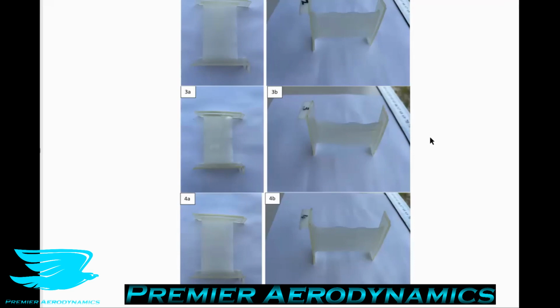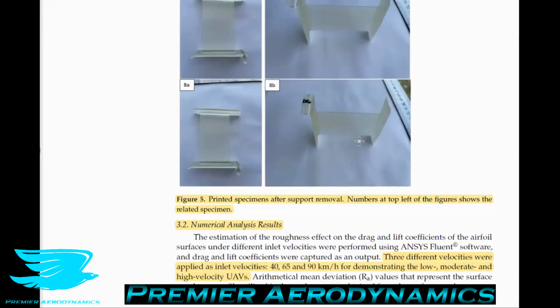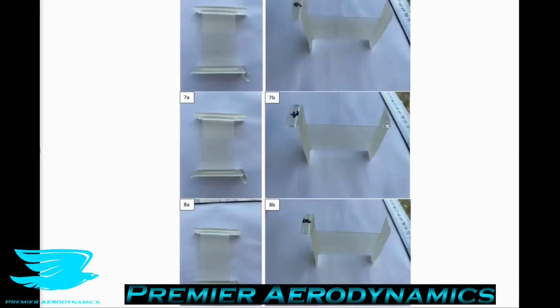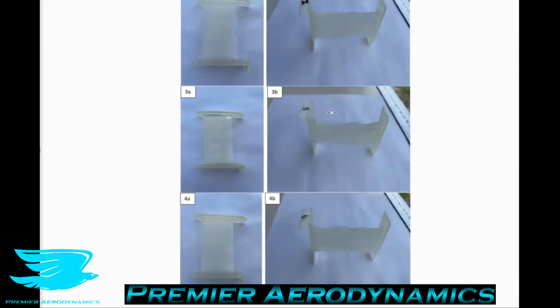And they say that the vertically oriented parts show very high distortion, especially in the trailing edges, due to the small size of the trailing edges and the slenderness. Furthermore, very high surface irregularities were observed on the side walls of vertically oriented specimens. Moreover, no visual print problems were observed on the horizontally oriented specimens. So if we go down to these horizontally printed ones, the trailing edge looks very nice and smooth. And although that one looks a little bit warped, overall they look much better than the vertically printed ones.